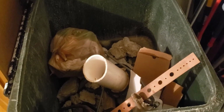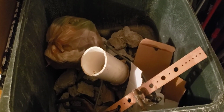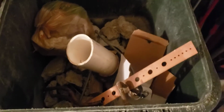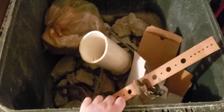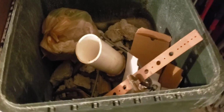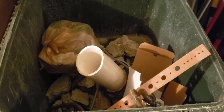The contractor was here today, and this is all the concrete that was removed from my bathroom. It ended up in my trash with all the other stuff. And I'll tell you, this can is almost impossible to move. It is so heavy. Anyway, that was one issue I have to deal with.